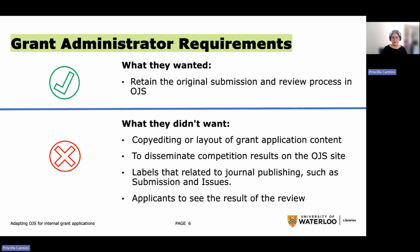Additionally, this particular grant manager wanted to ensure that grant applicants could not view the status of the review process as either approved or rejected, as they wanted to send out the acceptance and/or rejection emails to applicants themselves. So in this case, they preferred that the status message in OJS read as assessed.